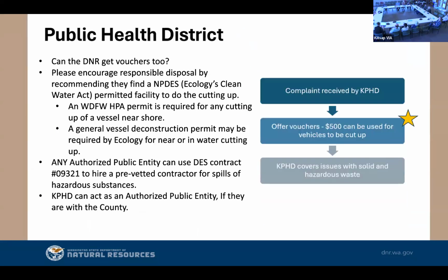So public health, I really want to get some of those $500 vouchers to remove some of these boats. That would help out a lot. But I think they're separate from the county. Is that what we established, that they're separate from the county? Because of that, they're not an authorized public entity, so they would have to go through a county representative. But they can also use the master contract through the Department of Enterprise Services. I think everyone in here can use it. So, next slide.